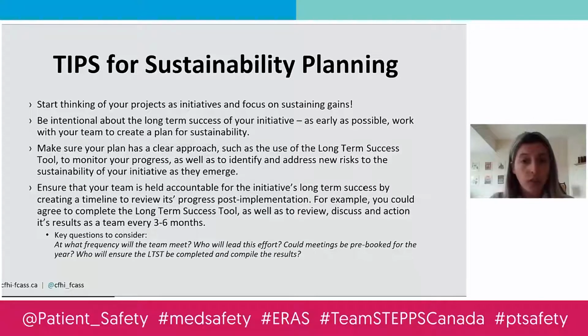I also already mentioned, start thinking and planning for sustainability as early as possible, and make sure that you have a very clear plan or approach in place to monitor your progress, as well as to identify and address those new risks to the sustainability of your initiative. So one way that we've just explored is using the long-term success tool, but of course there are other strategies and other tools out there. So whatever makes sense for your team is what's good to use.